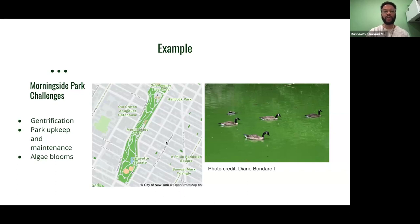much of Harlem and Harlem residents live on the east side, in this section along, I believe that'd be Morningside Avenue. So the problem with Morningside Park is that, in a lot of cases, since Morningside has some connections to the east side in the Harlem area, unfortunately, the park hasn't been upkept and maintained to the best of its ability, right?